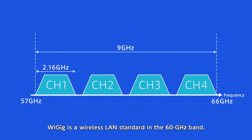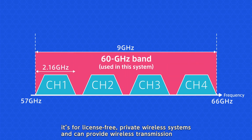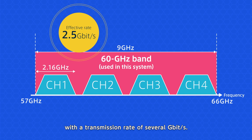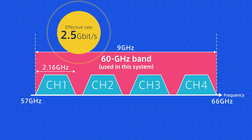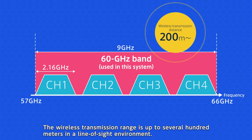WiGig is a wireless LAN standard in the 60 GHz band. It's for license-free, private wireless systems and can provide wireless transmission with a transmission rate of several gigabits per second. The wireless transmission range is up to several hundred meters in a line-of-sight environment.